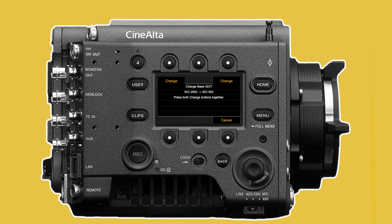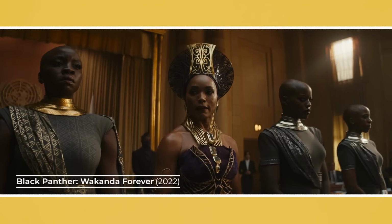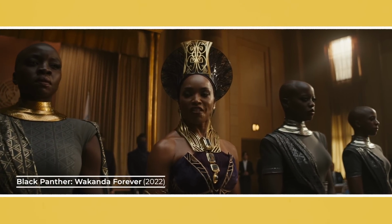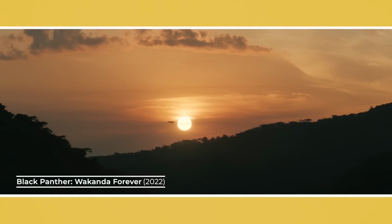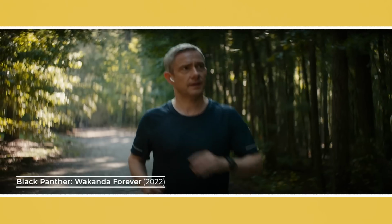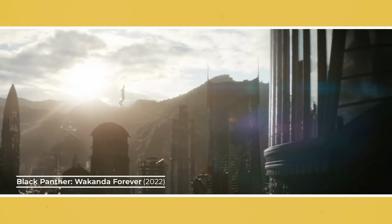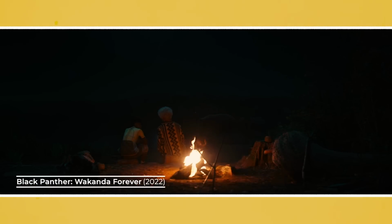She likes using the lower native 500 EI base on the Venice rather than the higher 3200 ISO rating when needing to maximize dynamic range, as she feels the lower base allows her to recover an extra 2 stops in the highlights. This is especially useful for day exteriors with bright sun and heavy shadow, or even for night scenes lit with a bright fire source.